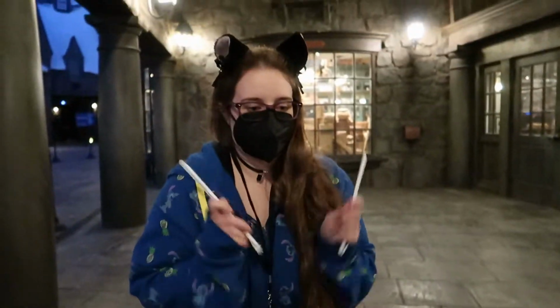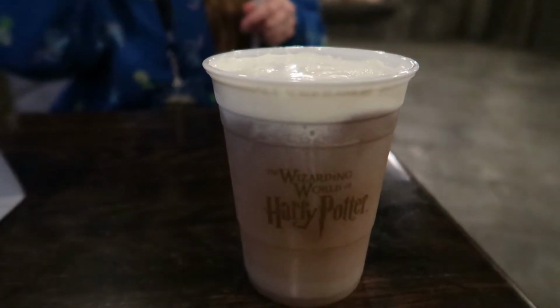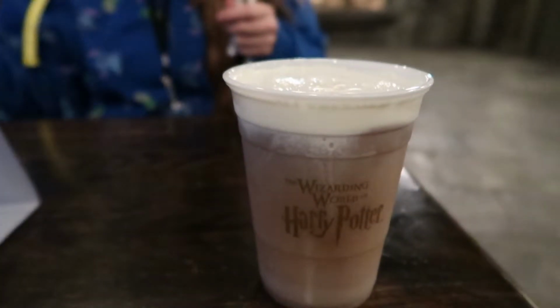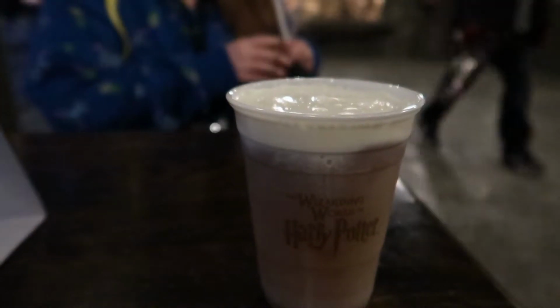How exciting! We got our very first butterbeer. We got a frozen butterbeer. We were told by a cast member that the cold one has a weird tasting aftertaste, and warm and frozen is the way to go.